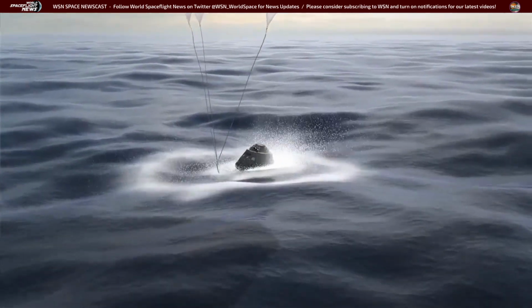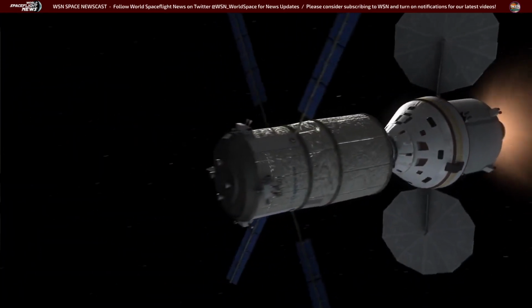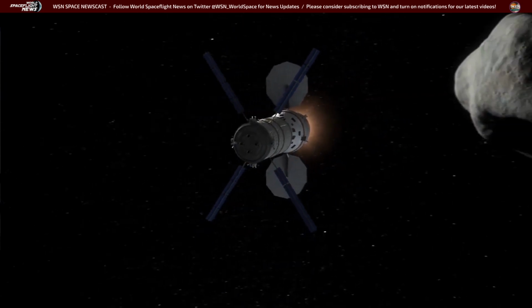This is the test to prepare us for EM-1 and EM-2 and the execution of those flights. And those flights are what's going to get us back to lunar altitude or beyond. So just this being part of the stepping stone of a huge milestone in the program is exciting.